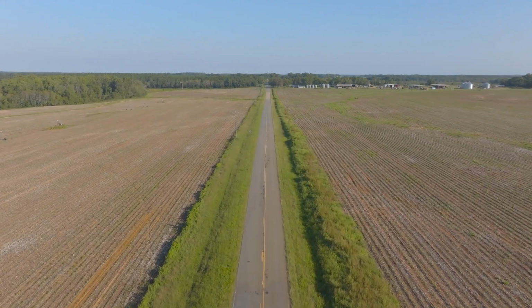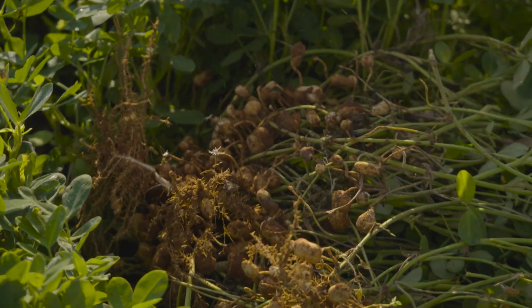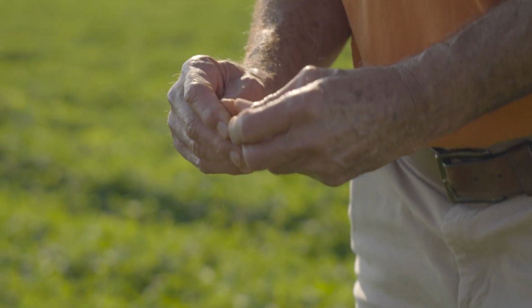Which crop's looking the best this year? We had a decent corn crop. The peanut crop looks good, but we haven't harvested any to see. The cotton crop looks okay too. But we have a problem this year with cheap prices and high expenses, and it's going to be a challenge to make all that work.